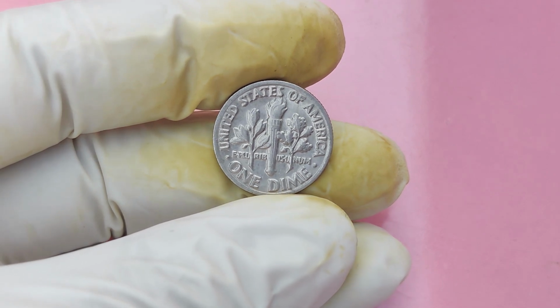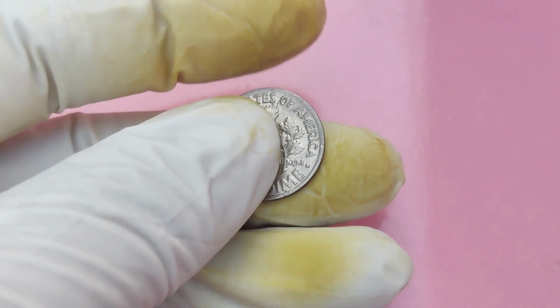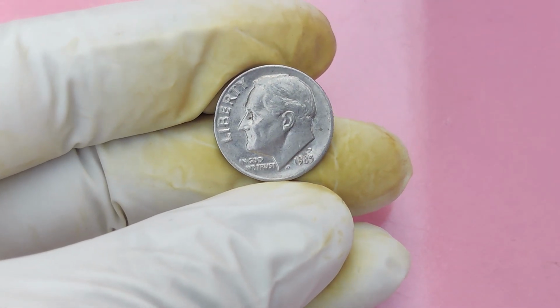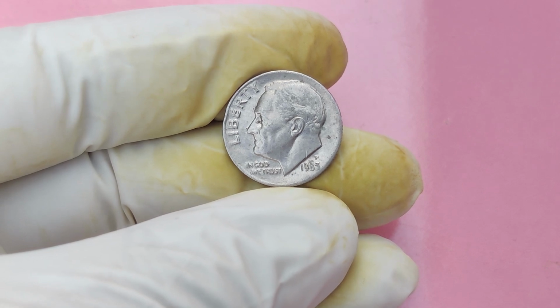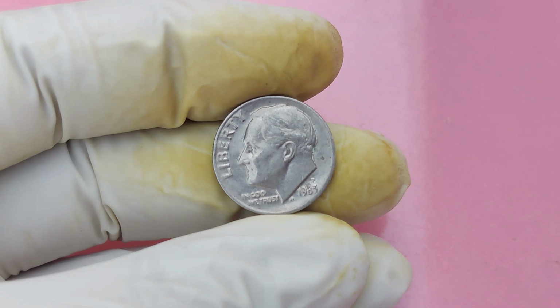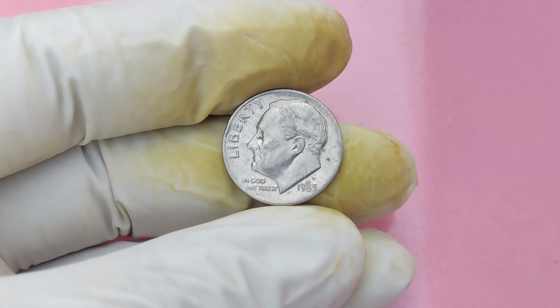It's smaller than a dime and is missing crucial details because the design wasn't meant to be struck on that specific blank. This type of mistake is incredibly rare, which is part of the reason why the 1983 P Mint Mark I cent dime is so valuable. Only a very limited number of these coins were ever created, and even fewer made it into circulation.